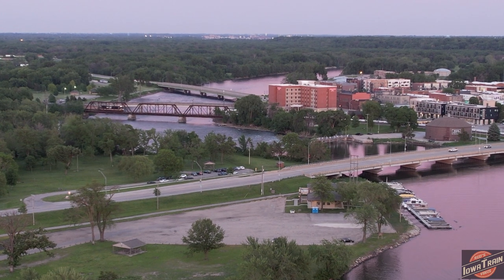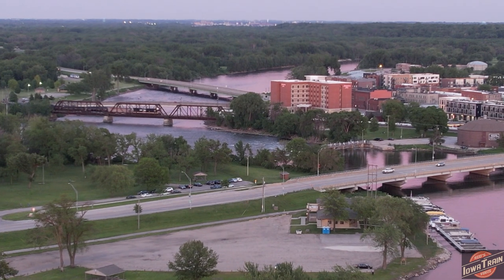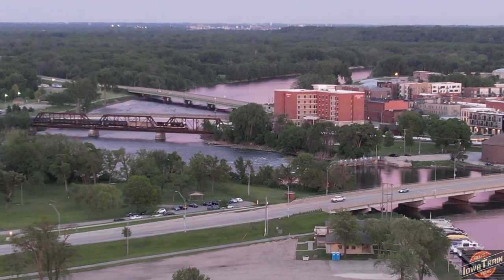I got a westbound CN coming, just crossing the old Illinois Central Bridge there. Looks like it's got an NS power on it.